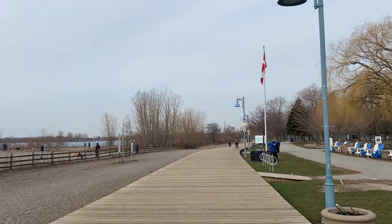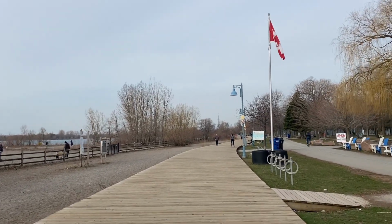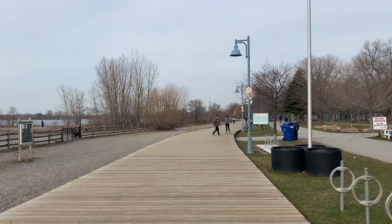It doesn't feel like you're that far from downtown Toronto, but like I said, if you were gonna walk there, it's gonna take you a good 2 hours to get there from where I'm at.